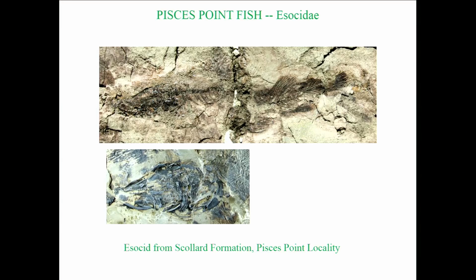Another specimen from Pisces Point that again is phylogenetically very important and tantalizing in terms of identification of isolated elements, but somehow frustrating, is this one. It's an early pike.